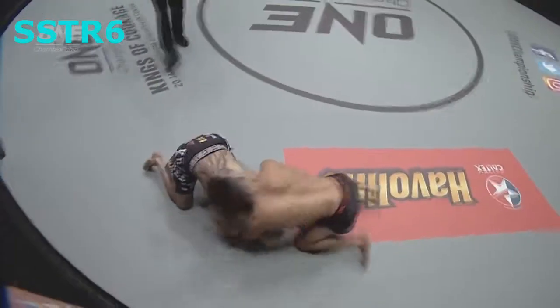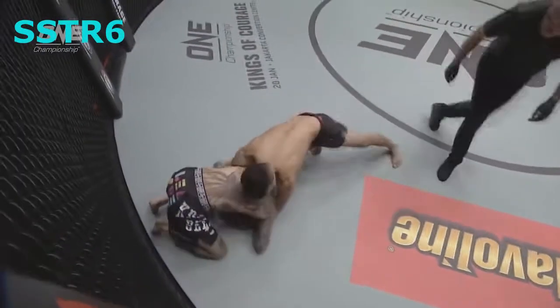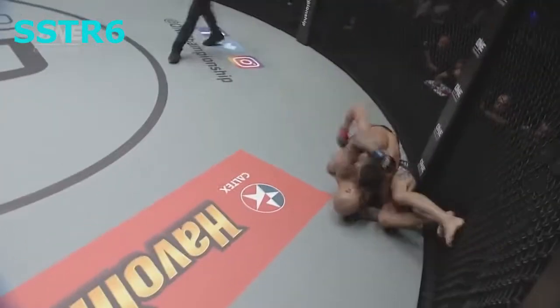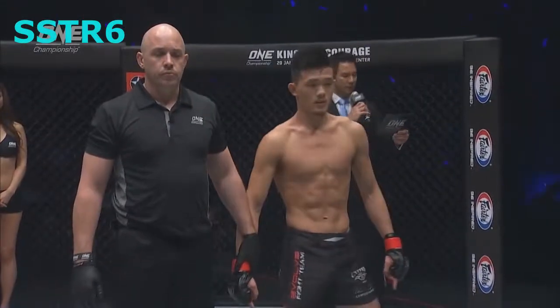See, that was the jab, boom, that initially dropped Boku. That hurt him. He was threatening the choke, didn't like it, chose to unleash the knees. Boku managed to get back up to his feet, but look at that, boom, belly to back suplex. That's what put him out.